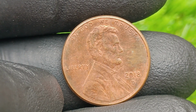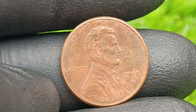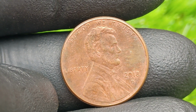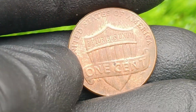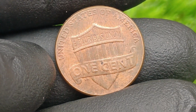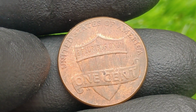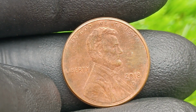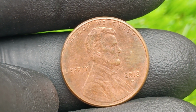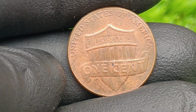So why would collectors pay such astronomical sums for a coin worth 1 cent in face value? The answer lies in rarity, demand, and narrative. Coins are not just money. They are artifacts of history, products of their time, and when a flaw appears in the production process that should never have existed, it creates a unique snapshot in history, and collectors are willing to pay enormous amounts for the privilege of owning that story in their hands. The 2018 D penny has become a symbol of how even in our modern age of advanced technology, mistakes still happen, and when they do, they can carry unimaginable value.